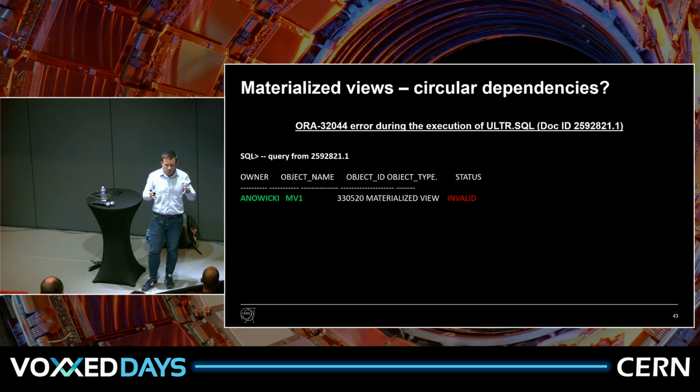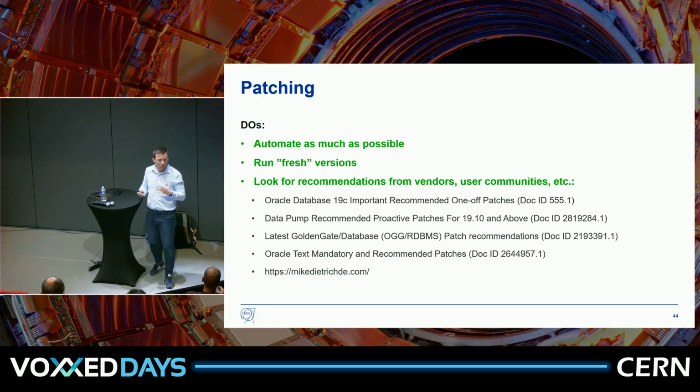And since I covered patching, what we try to do is run the fresh versions. It's very hard to be always up to date with all of the releases that are happening for MySQL, for Postgres, for Influx, for Oracle. Oracle itself is releasing patches every quarter, and if you have 100 databases, that's quite a lot of work, even if you have that automated, because you need to announce it to the user, you need to agree on a date when it will happen.